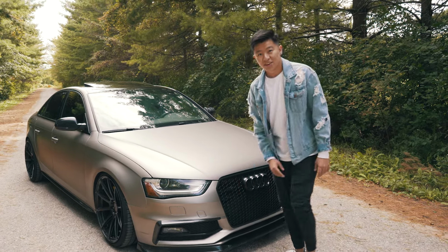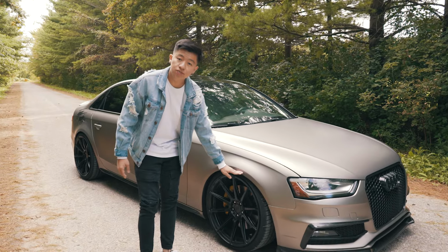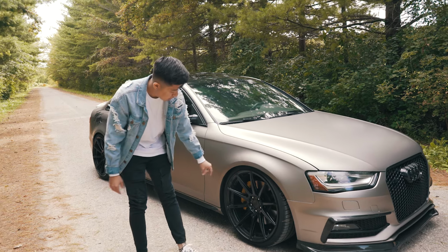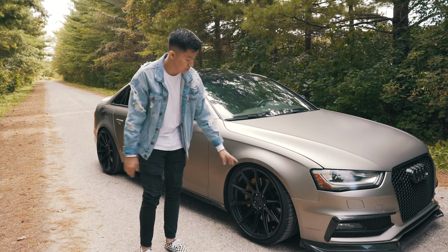So there we go. A lot of people are asking what my wheel specs are. So first of all, the rim is from Niche. The style is Niche Essen. These are very good. These are 20-inch. The full specs are 20 by 10 with a 40 offset.